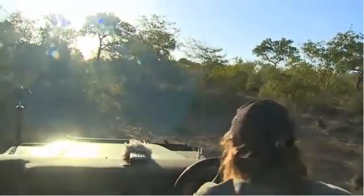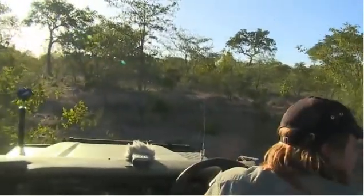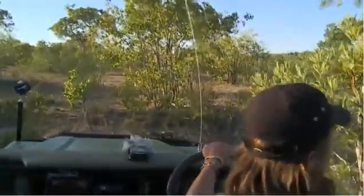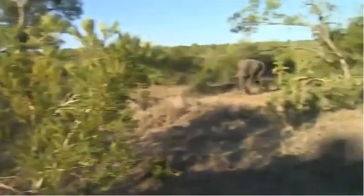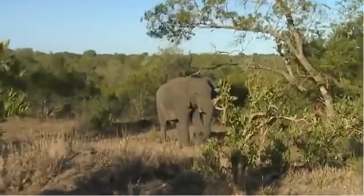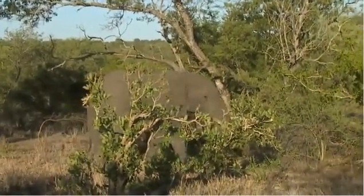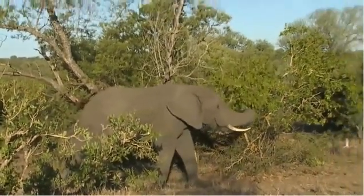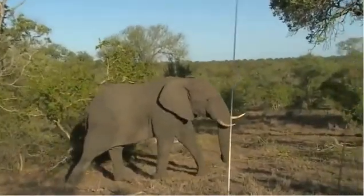So we're still with this wonderful Eddie bull. I'm still hoping he might go towards the water, but at the moment he's having a good feed just below my house. So moving quite slowly through the bush, stopping to feed on anything that takes his fancy. Like that little bush willow. No, he decided, no, he didn't want that. Just testing whether it was worth having a munch out of.